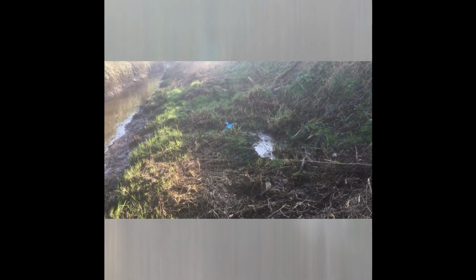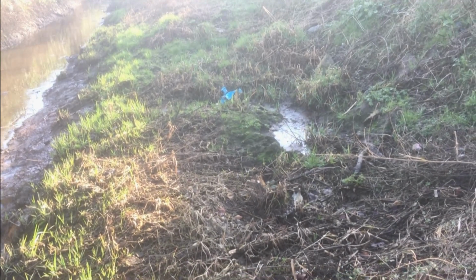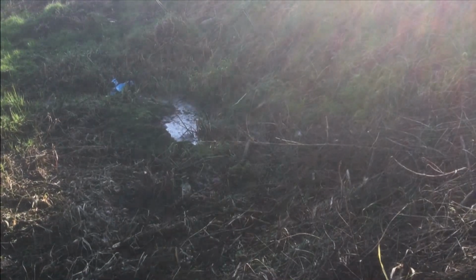Got to excuse me here, I had to do some jiggery pokery with the editing to get it the right way round for you, but it does give you some idea of the actual width of this landslip and the amount of leachate fluid that's coming out of it.